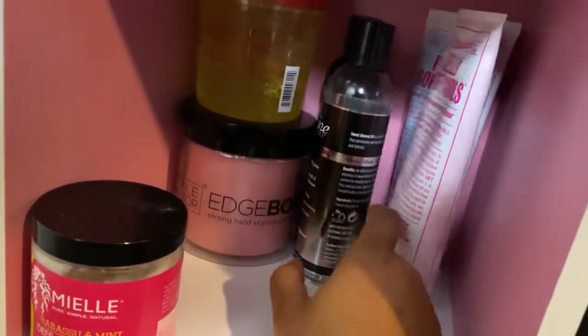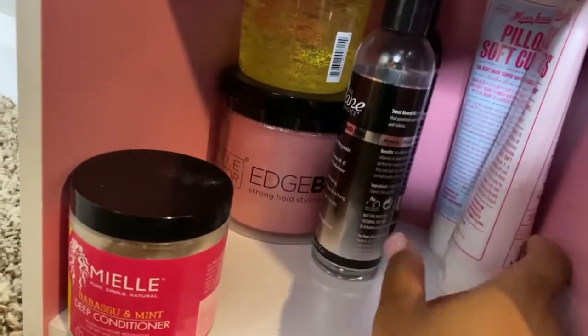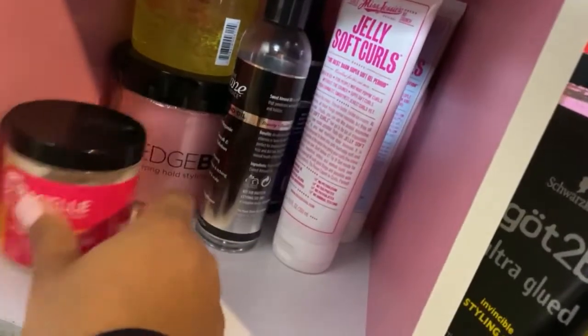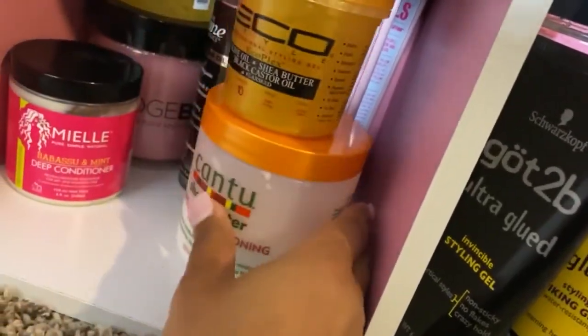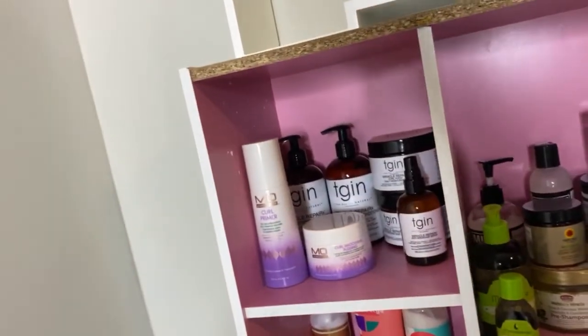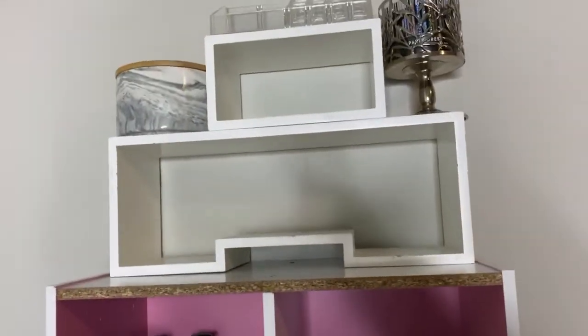Some more Eco. Some Main Choice products. And some Miss Jessie's Jelly Soft Curls and Pillow Soft Curls. I'm going to give that Pillow Soft Curl another try, because when I used it, I did not like it. We got to revisit that. So, now that I have that stuff up, I'm going to organize the makeup area and the top area to kind of try to get it all together.